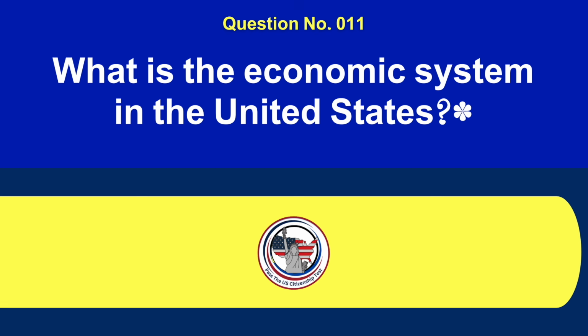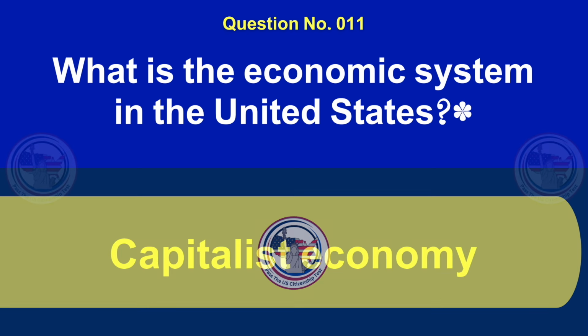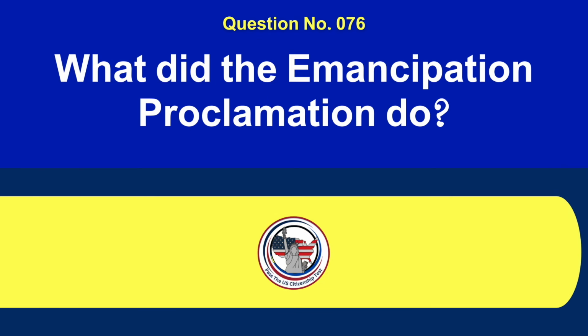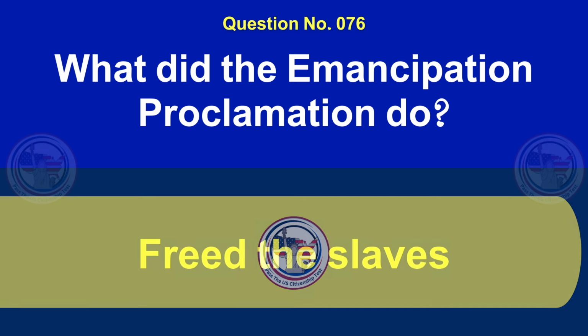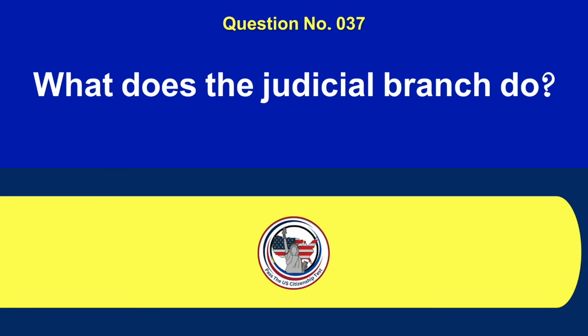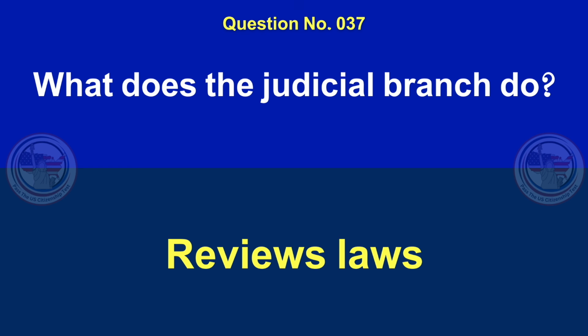What is the economic system in the United States? Market economy. What did the Emancipation Proclamation do? Freed the slaves. What does the judicial branch do? Reviews laws.